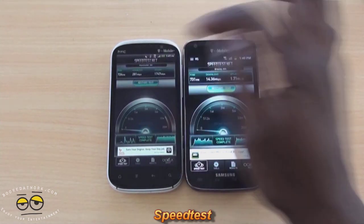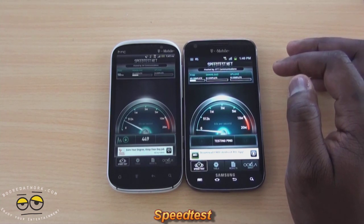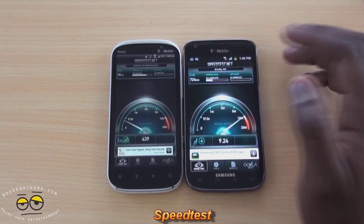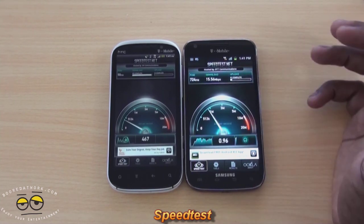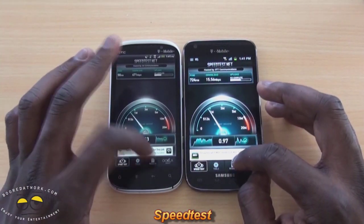So let's restart that again. Start it again on the Amaze 4G. Ping faster there. Well, first of all, it's pinging a different location, which is much farther, which shouldn't be much of a problem. But you can see, all right, so let me just go to the results and show you, because this test is actually, you could say, slightly skewed, if you will.